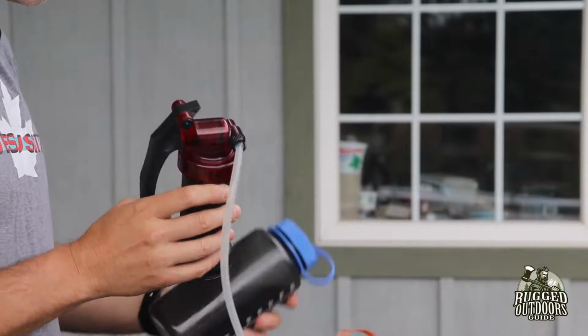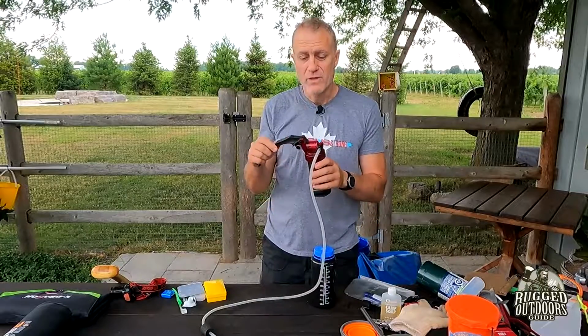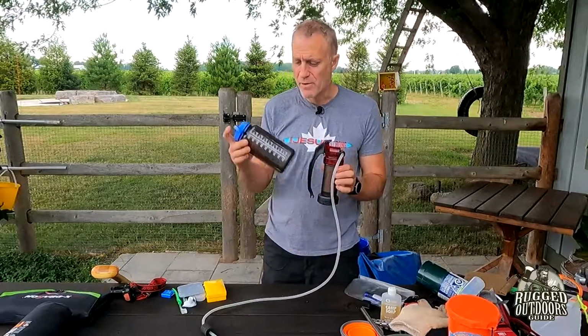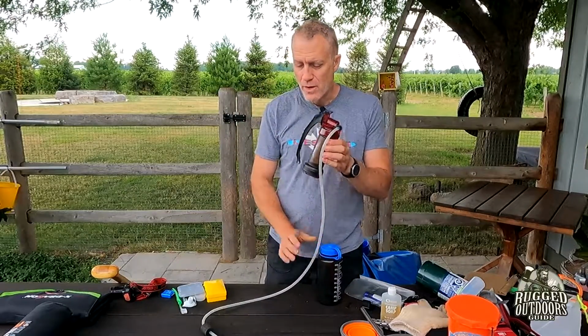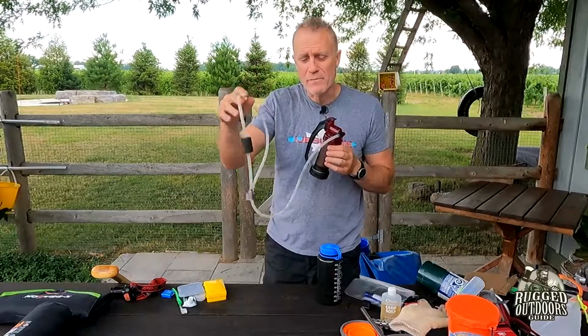where you just attach this to any Nalgene bottle. It's all compatible. And then you just pump it like this, and I can fill this up in about 3 or 4 minutes of gentle, slow pumping. This just sits in the water and there's a float that keeps it from going to the bottom.